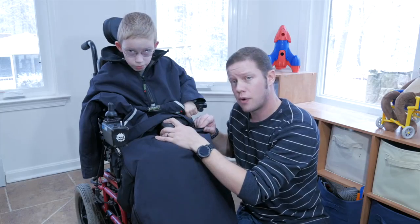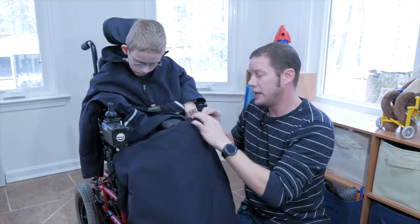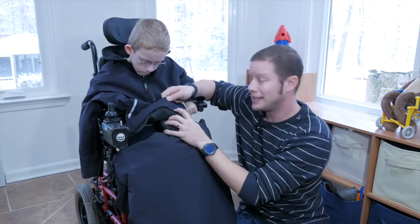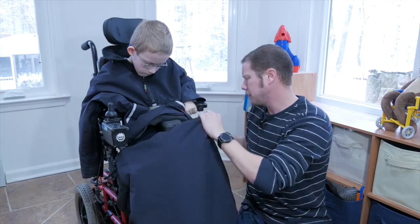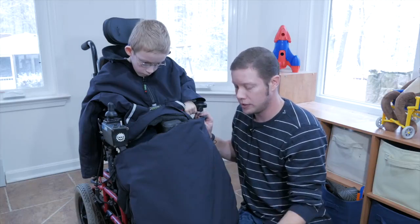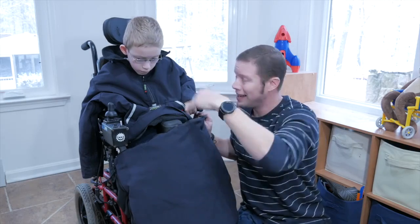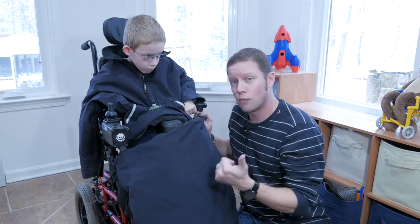He's got his abductor support right here, and there's plenty of room for this to go all the way up above it. So you can see the zipper here. This is going to attach to this zipper piece right here. I'm taking a little bit longer just to put this on, but we can get this on him very quickly. We can just slide this up over his footrest, put the poncho piece up over his head, tuck it in his back, zip up around his sleeves, and we're out the door.